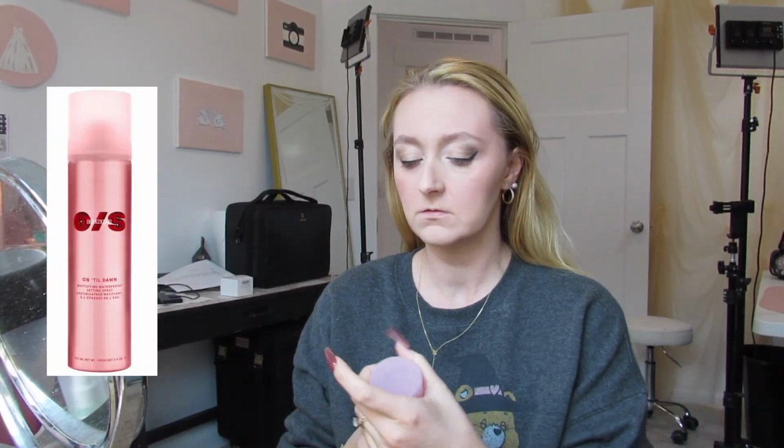Like 90% of the time, I always forget to put something on my lips. So we're gonna go ahead and spray. There's a method to my madness. I know I don't have on mascara yet. Method to my madness. Going in with my One Size Until Dawn. If you don't shake this enough, it doesn't come out like it's supposed to, so I'm shaking it good today.